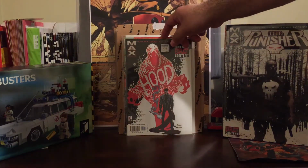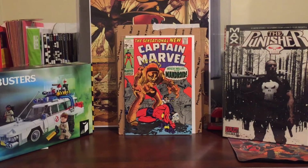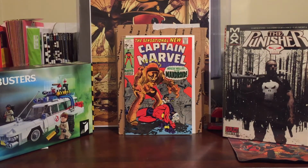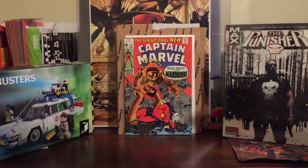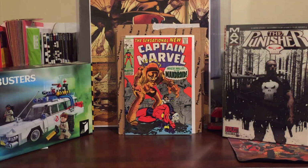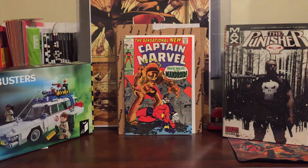And this next book, I was shocked to see it there at that price. This is Captain Marvel #18. This is where Carol Danvers gets shot with that ray gun, and this is how she gets her powers. I paid $3 for this, and the reason the guy had it there for that price is the lower staple is popped. So I was like, for $3, I don't care, I'll take it. The book looks great other than that.